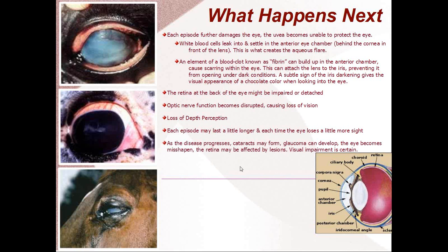As the disease progresses, you have cataracts, which create that opacity of the lens. Glaucoma, which is where you have increased fluid or pressure on the eye. The eyes become misshapen sometimes. The retina may be affected with lesions or scarring, and certainly there's going to be visual impairment.